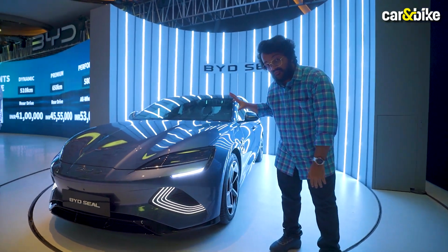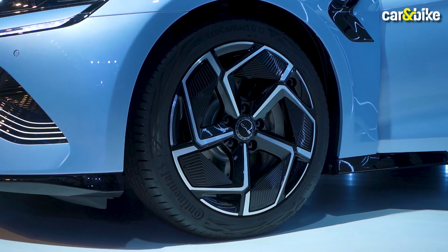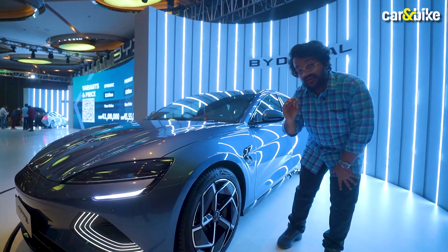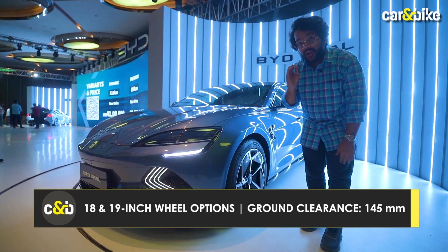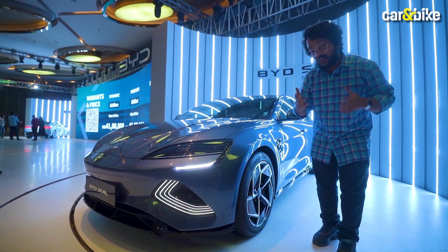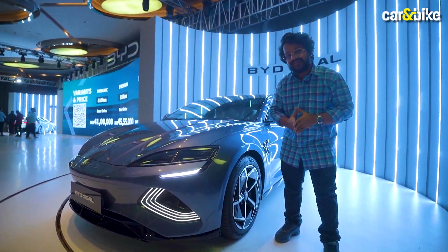The vehicle that we are standing next to right now has 19-inch wheels. The base model has 18-inch wheels. I have a feeling that the ground clearance on this vehicle could be a bit of a concern because it is just 145 millimeters. So we'll have to try it out on our roads to see if it really is feasible for our conditions.